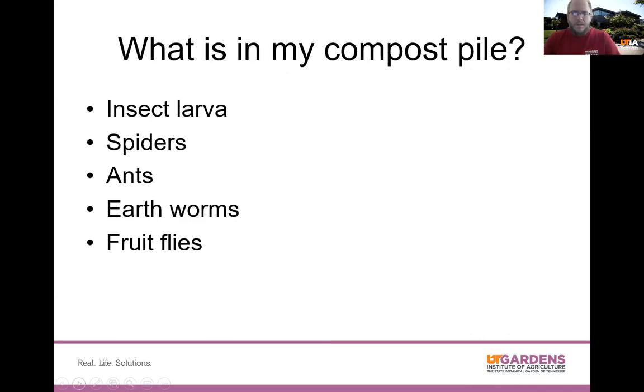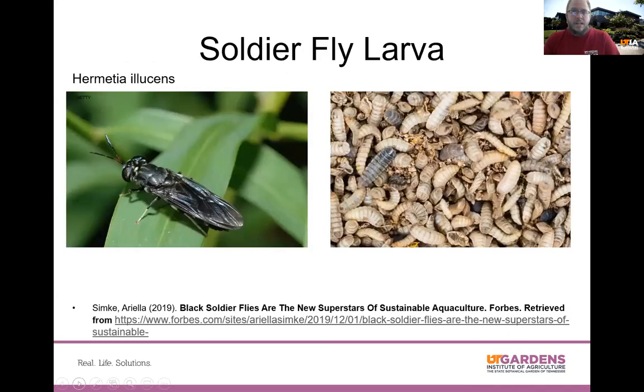One of the larvae that I see a lot in compost piles is this soldier fly larva, and it's a beneficial insect, so it's great to have. It's a great decomposer. Also, the larva on the right looks a little bit like a mealworm, and sometimes they'll show up a lot, and you'll have a bunch of them crawling around. That's a little creepy for some people, but the nice thing is they are doing a great job breaking down the material in your compost pile.